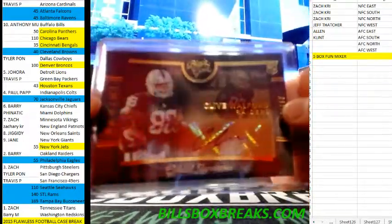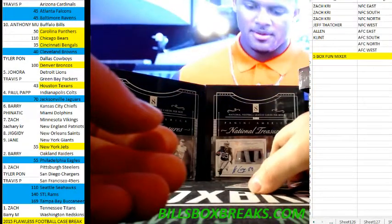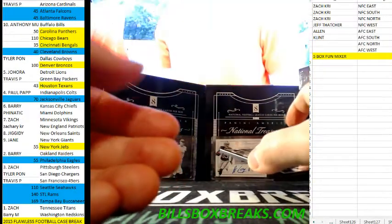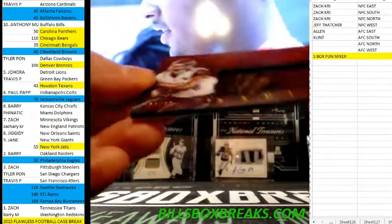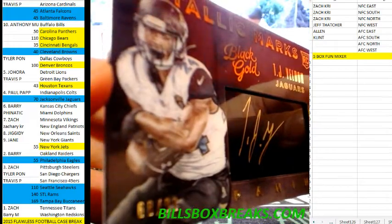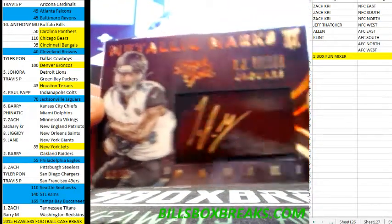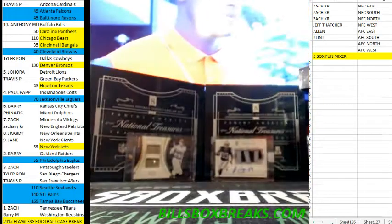Piamir, eBay name. I've recognized your eBay name. Yeah, I know. And TJ Yeldon finishing up out of 99. And we got one random for the Bears and Packers.